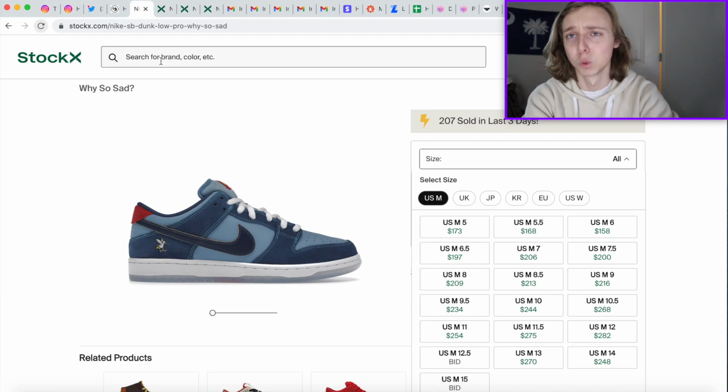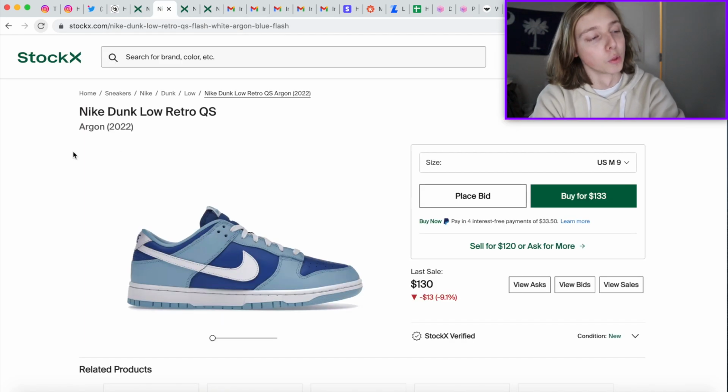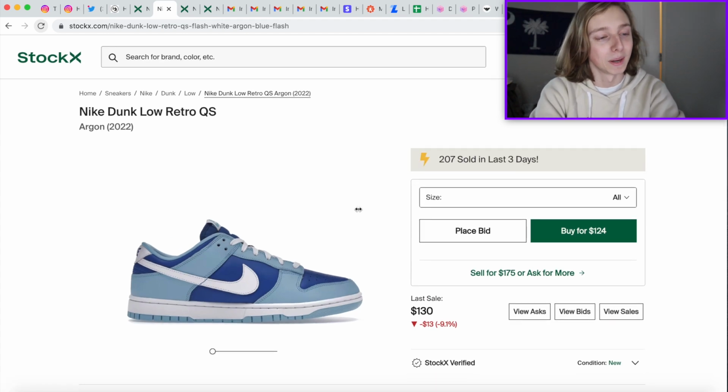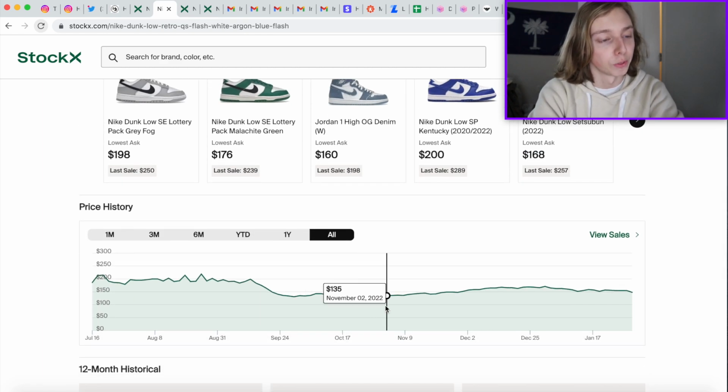So first things first, watch this SB rose beautifully. Very happy about this one. Another one I can mention is the Argon Dunk Low. I said these were going to be a slight hold. I said it was going to be more or less long-term when I mentioned it, but it seems like we have already seen some slight progress on this one, from 130 to 140.